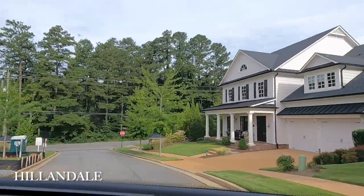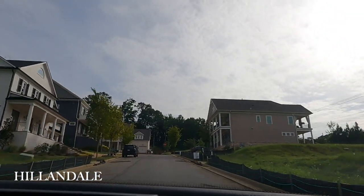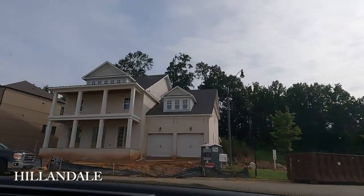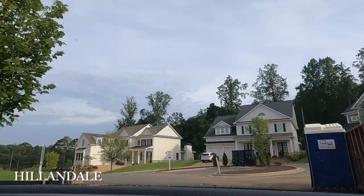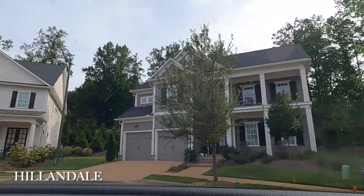Also, location wise, as you saw in the video, it's really close to downtown Roswell. You also have different biking and walking trails close to the community, and they are part of an award-winning school district here in Roswell. So if you have any questions about this community, please feel free to reach out.